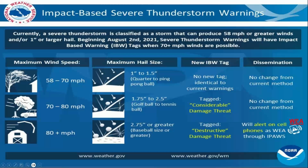So in terms of the considerable tag and the destructive tag, these are going to be appended, like I said, to our warnings. A base warning of 50 to 70 miles per hour, 1 to 1.5 inch hail in diameter is not going to be a tag. It's going to be a basic warning that's out there, no change from previous method. A 70 to 80 mile per hour wind speed we're expecting, golf ball to tennis size hail, we can call that considerable threat. So basically something that will provide a considerable threat to life and property, no change there.